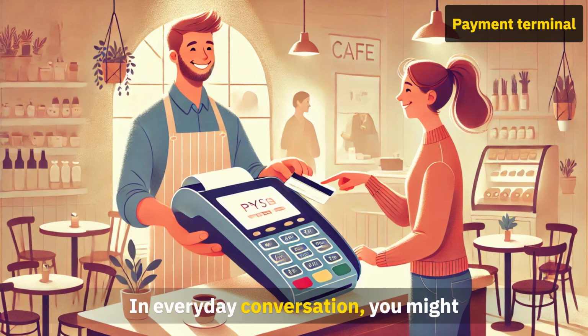In everyday conversation, you might hear someone say, "Can I pay by card?" And the cashier could respond, "Sure. Just insert or tap your card on the payment terminal." This device is all about convenience and security, allowing you to move through a payment transaction quickly.